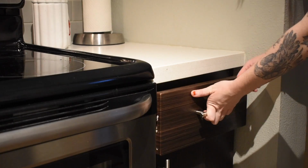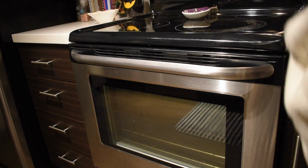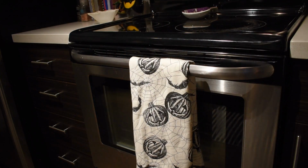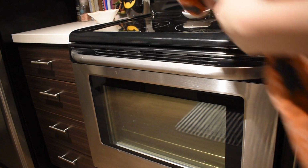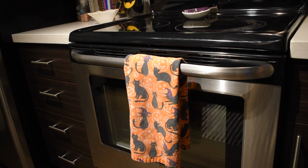Now let's talk more linens. I'm going to be replacing my dish cloth with two options, one being this pumpkin one I got this year, and another option being this black cat one I got last year from Home Goods. I ended up going with the pumpkin one, and I'm sure I'll alternate them all Halloween long.